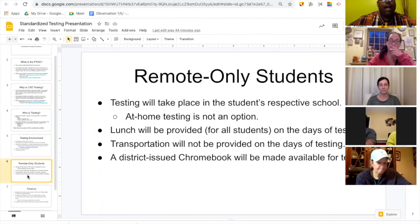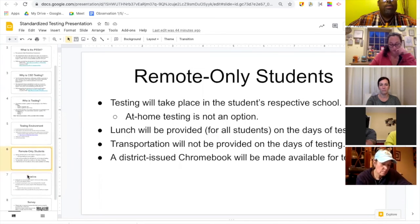Testing at home is not an option. I would love for that to be an option for our families, but it is not. Students that are remote that choose to come in will be provided lunch, and transportation via bus will be arranged for them. And a district issued Chromebook will be made available if they do not have one.